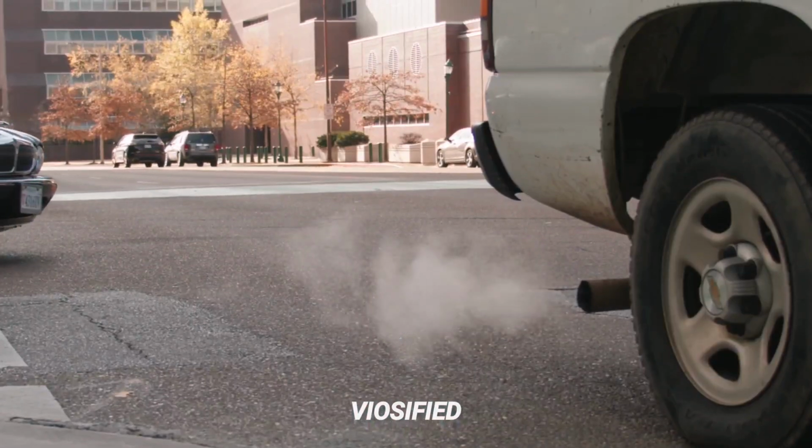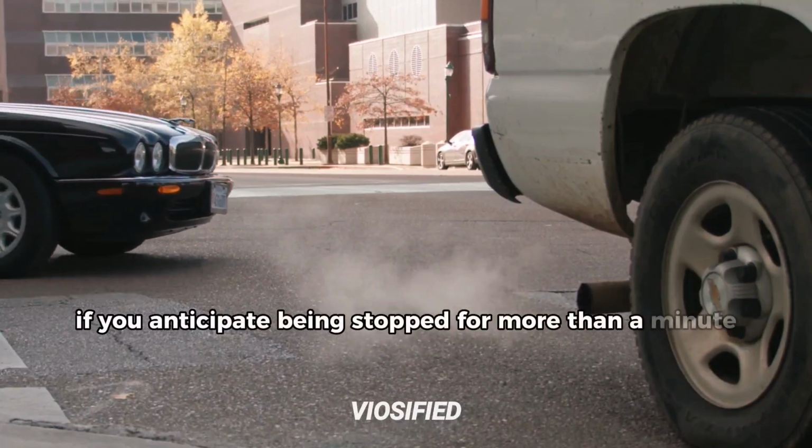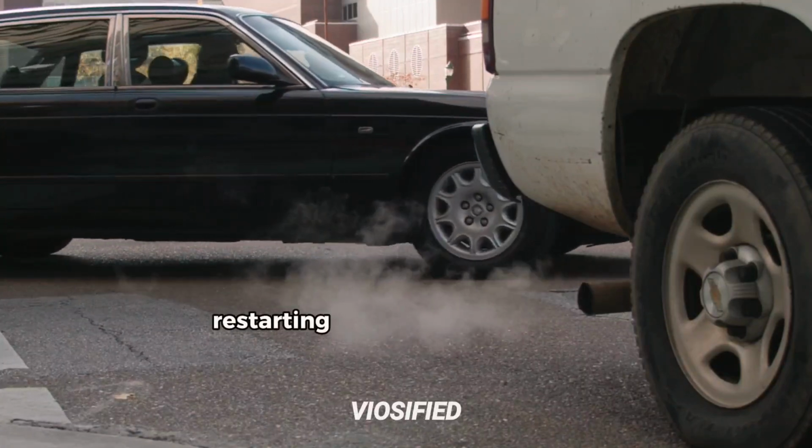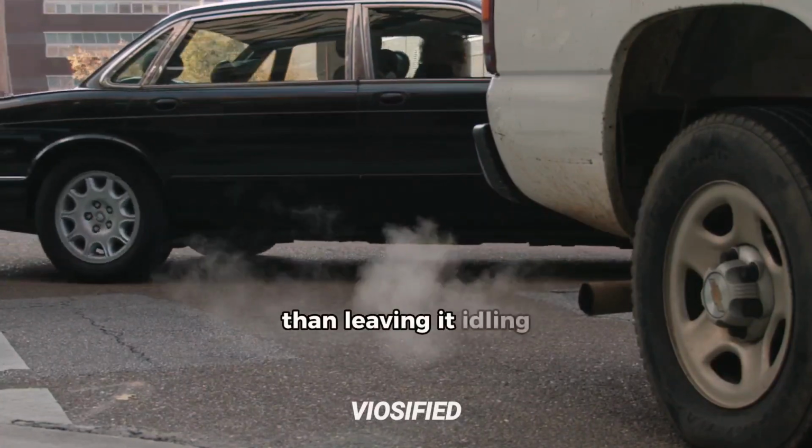Avoid idling. If you anticipate being stopped for more than a minute, it's more fuel efficient to turn off your engine instead of idling. Restarting your car uses less fuel than leaving it idling.